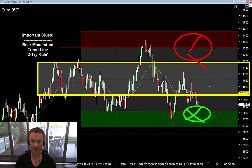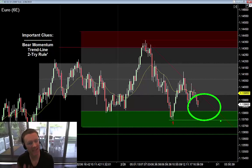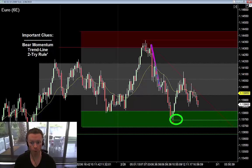Okay, so middle's pretty easy. The middle's not your friend. Buy those lows, sell those highs. Now we're down around that low. So we're ready to buy right now, right? Nah, not yet. We have a little bit more waiting to do because we have that strong move down. The strong moves are always a big clue.